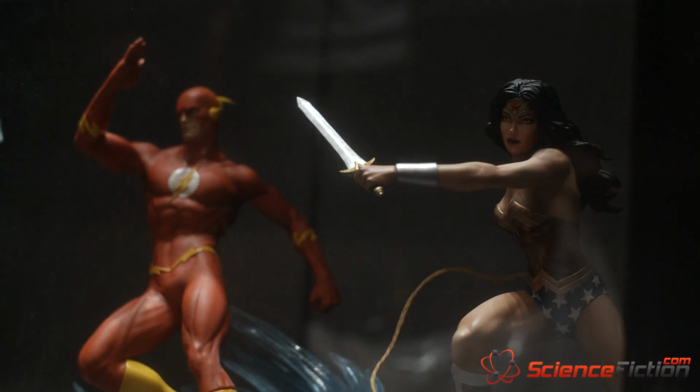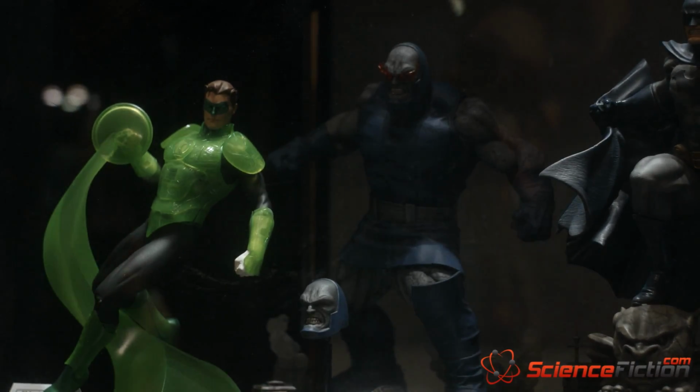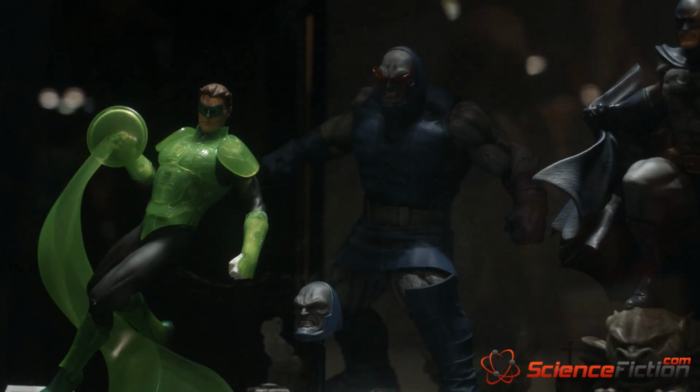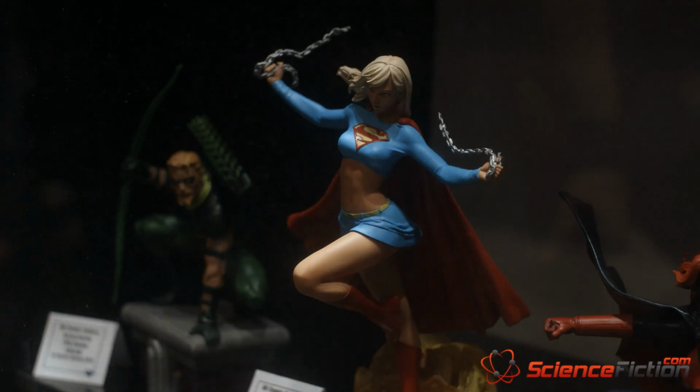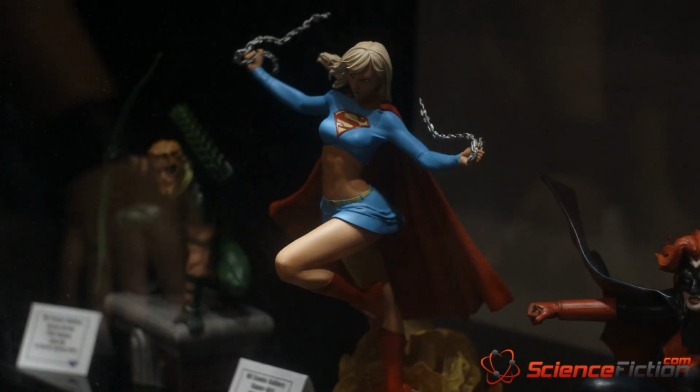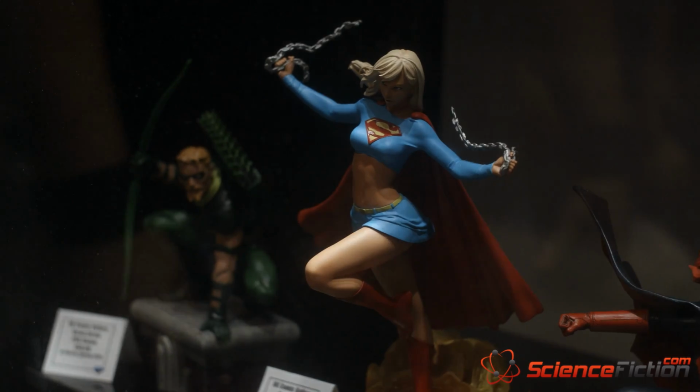We've got the Dark Knight Returns with Carrie Kelly, Robin. We've got a bunch of GameStop exclusives that are coming out, Flash and Green Lantern, and a lot of really nice pieces. The Supergirl's going to be coming out real soon, the one that's in the display case. That's one of my favorite pieces we've done. Supergirl busting out of the chains in her Bella Baron shirt. She's going to be coming out pretty soon. That's a production sample. Oh, cool.